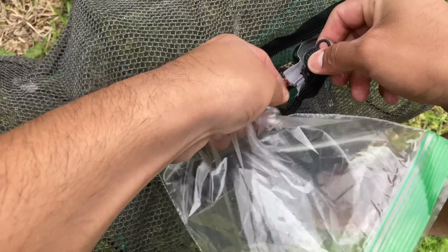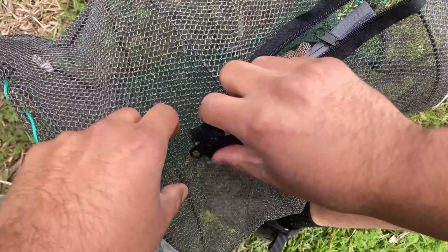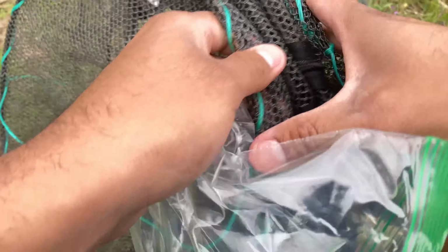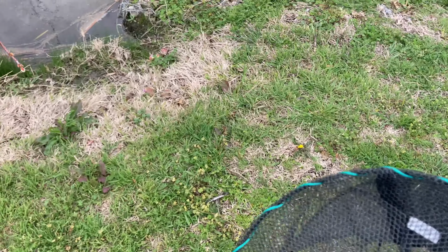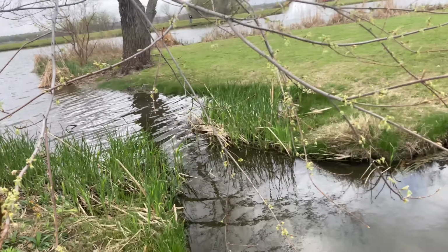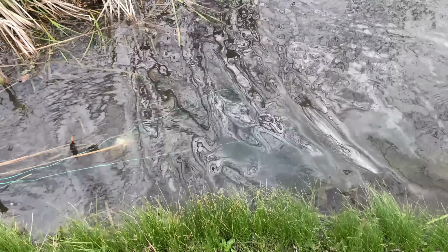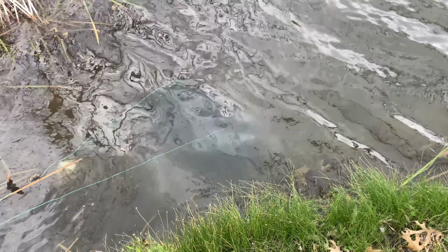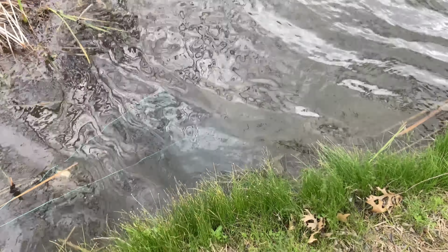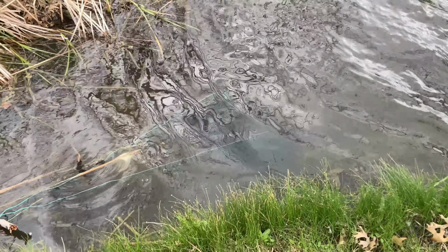Got our shrimp in there, secured. Now I just gotta see where I want to place it. So I was thinking right here. All right, so I chose this spot right here to place the trap. It's down there already, you guys can see. I'm gonna leave it there for a few hours and then I'll come back later and check on it. Hopefully we caught some stuff.